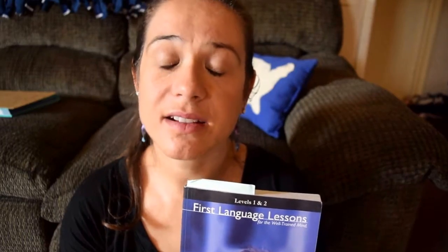And there's only 100 lessons per level. So there's 200 lessons in the entire curriculum, a little over a year's worth if you do one every day. So I feel like we'll probably finish early second grade, maybe halfway through second grade, but it is really good, solid stuff, and it's not overwhelming.